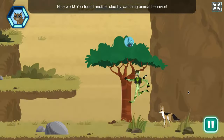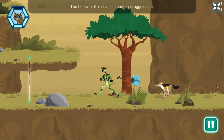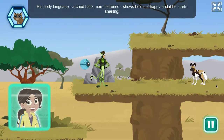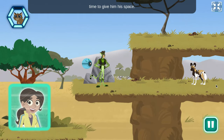Nice work! Oh, that's a cool jackal. Hey, have you seen a lost kitten? Scan now. The behavior this scan is showing is aggression. His body language, arched back, ears flattened, shows he's not happy. And if he starts snarling, time to give him his space.